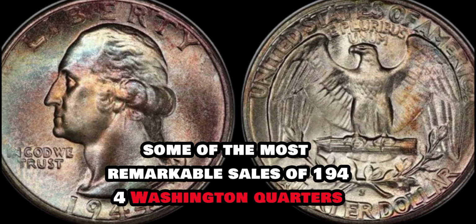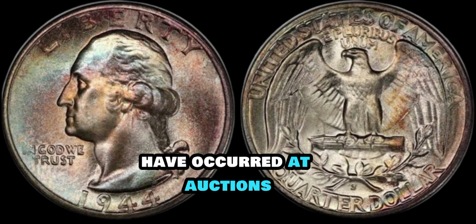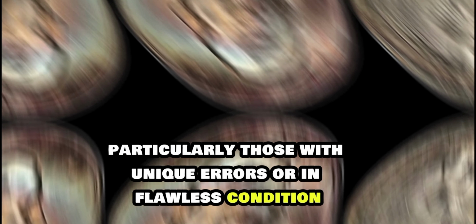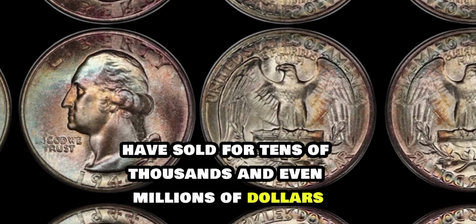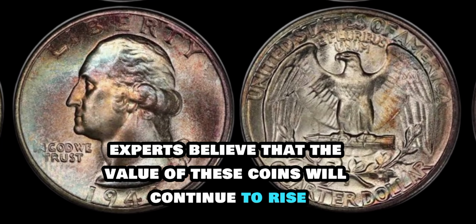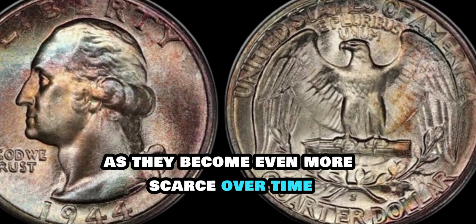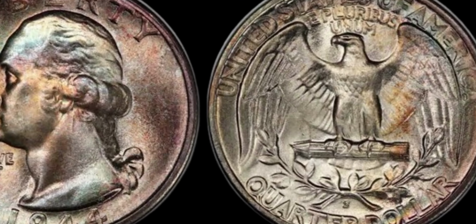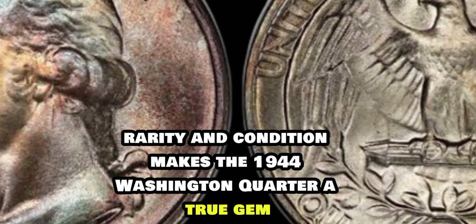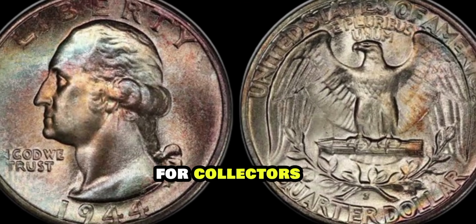Some of the most remarkable sales of 1944 Washington quarters have occurred at auctions. Incredibly rare specimens, particularly those with unique errors or in flawless condition, have sold for tens of thousands and even millions of dollars. Experts believe that the value of these coins will continue to rise as they become even more scarce over time. The combination of historical significance, rarity, and condition makes the 1944 Washington quarter a true gem for collectors.